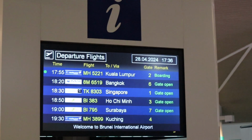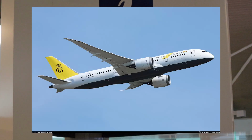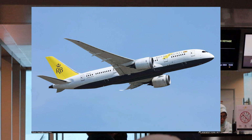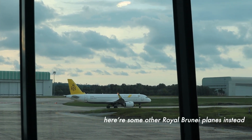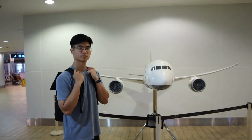Our flight BI423 from Bandar Seri Begawan to Singapore today will be operated by this 11-year-old Boeing 787-8 Dreamliner with a registration of VA-DLB. I couldn't get a clear shot of the aircraft since it wasn't visible from the boarding gate, but at least there was a model display in the boarding area for us to check out.